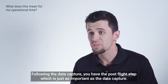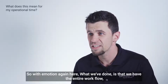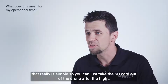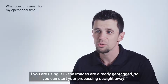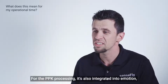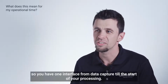Following the data capture, you have the post-flight step, which is just as important as the data capture. So with eMotion again, what we've done is create an entire workflow that is really simple. You can just take the SD card out of the drone after the flight. If you are using PPK, the images are already geotagged, so you can start your processing straight away. And the PPK processing is also integrated in eMotion, so you have one interface from data capture to starting your processing.